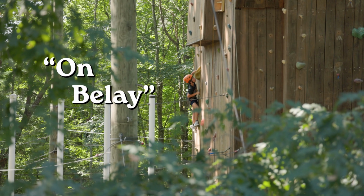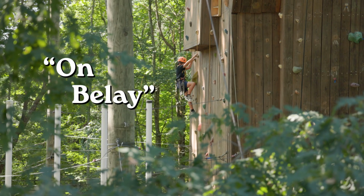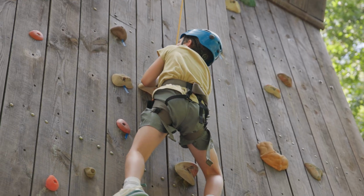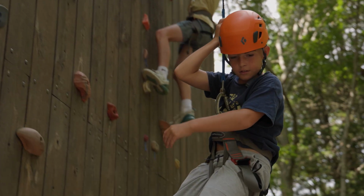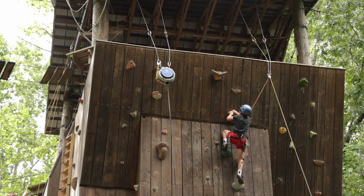On belay? Belay's on. The climbing program at High Rocks is awesome. We have the tower that we use every day, and we also offer trips to climb on real rocks Monday through Friday of the week. We do a lesson Monday through Thursday. Friday is always Free Climb Friday, and then on Saturdays we do a fun themed activity like Crate Stacking Saturday or Ladder Day Saturday or Everest Day.